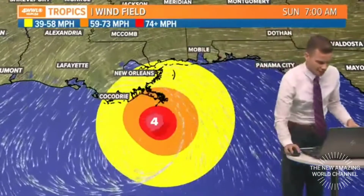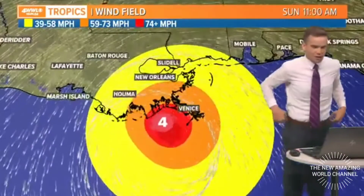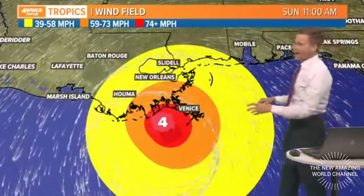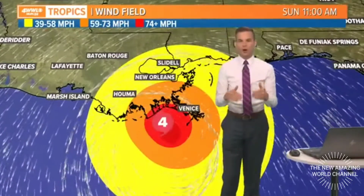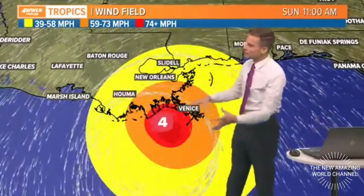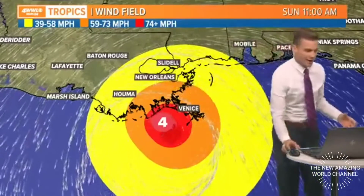Let's take it up in time here. This is going to be the hurricane force winds approaching, let's say, Grand Isle, let's say down towards Port Fourchon as we go into 10, 11 o'clock. That's when you will be at your worst. That's not when you should be hunkering down. You should be hunkering down about now on the coast. That's when the hurricane force winds start. They will continue to move up across the area here.